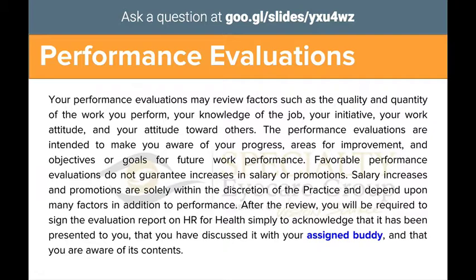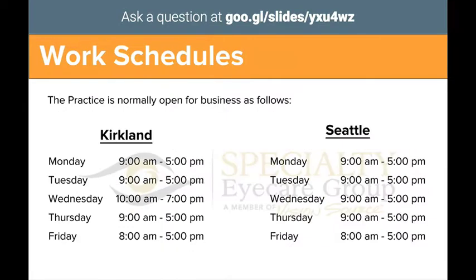the process of getting raises and so forth will not be tied in to the same time that you get a performance evaluation. So if you come into a performance evaluation, do not be expecting to get a raise or a pay cut. Your evaluation stands on its own, and potential raises or bonuses will be incurred at a different time than during an evaluation.